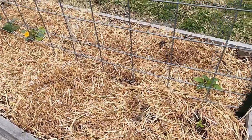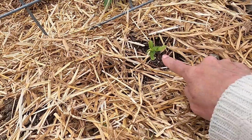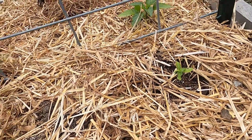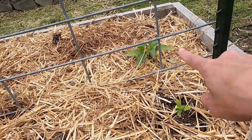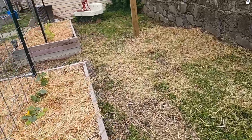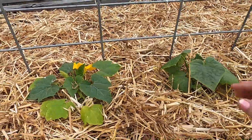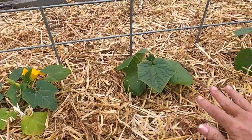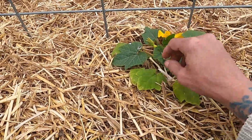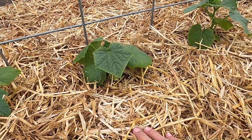Here's another bed that I've got peppers in. This one is the one and only scorpion pepper plant that had come up until the one in the greenhouse did. And then we have another carnival pepper plant across from that. And then on this other side, we have the cucumbers, which are doing really well. They seem to really enjoy this mulch. Look, they've got this wonderful flower on here and another one. So I'm really pleased with how these guys are doing.